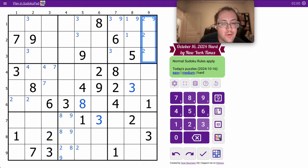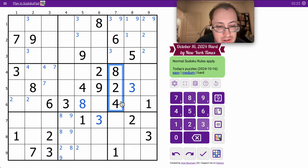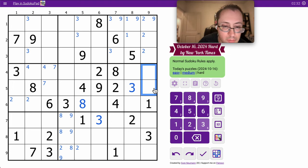There might be some symmetry going on if I rotated it 180 degrees, but not quite. I've got 3 and 1 and 2. I should have a 2, 1, and 3 in every column there, and I do. Okay, now we're done. But this 8, 2, 4 is going to be quite powerful, because that means 5 can't go here, so it goes there, placing a 5 here.